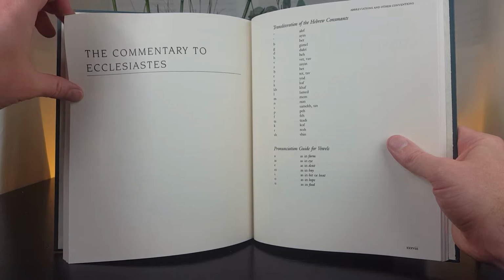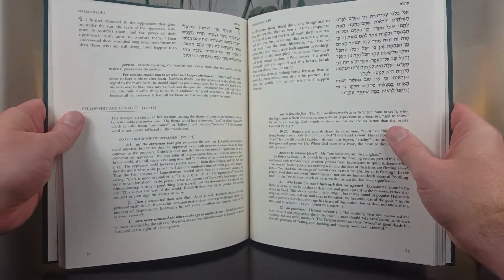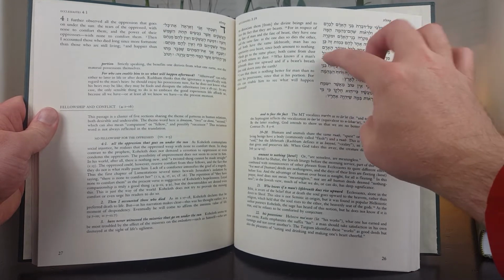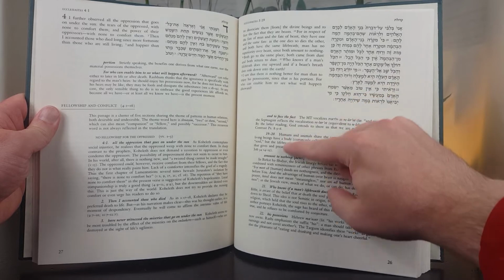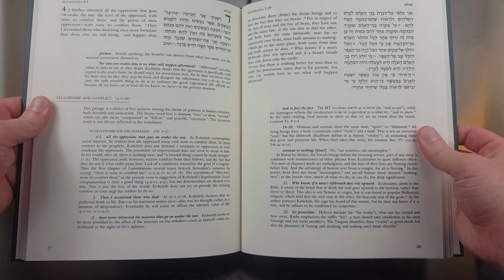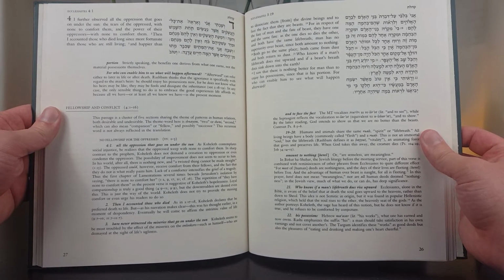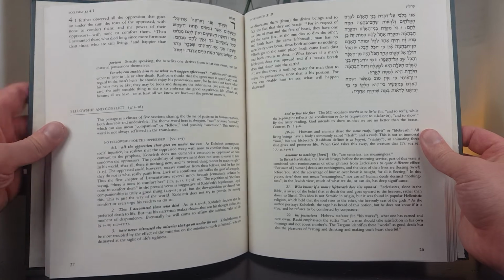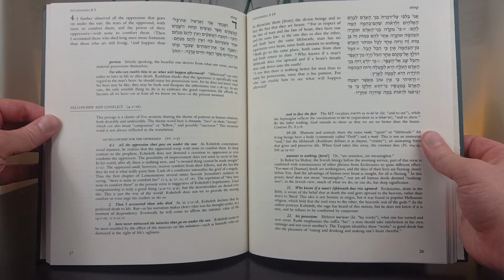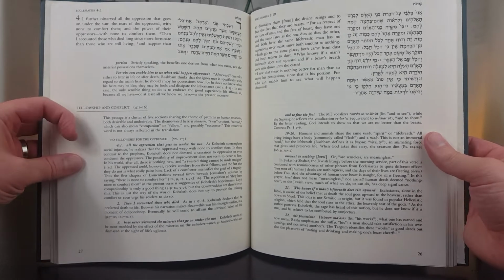Okay, commentary to Ecclesiastes, and let me just show you a page so you can see what the content's like. A little bit different layout too. So I have the Hebrew on the upper right, the English translation on the upper left, and then the commentary is underneath. The commentary itself is not real dense. There's not a ton of information. This commentary, I think, is a little over 100 pages in length, if I remember correctly. And Ecclesiastes, it's 12 chapters, so that's not a lot of content.